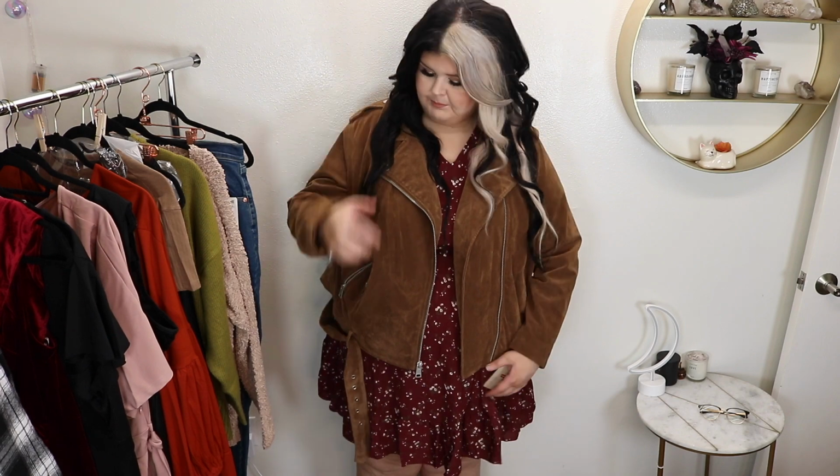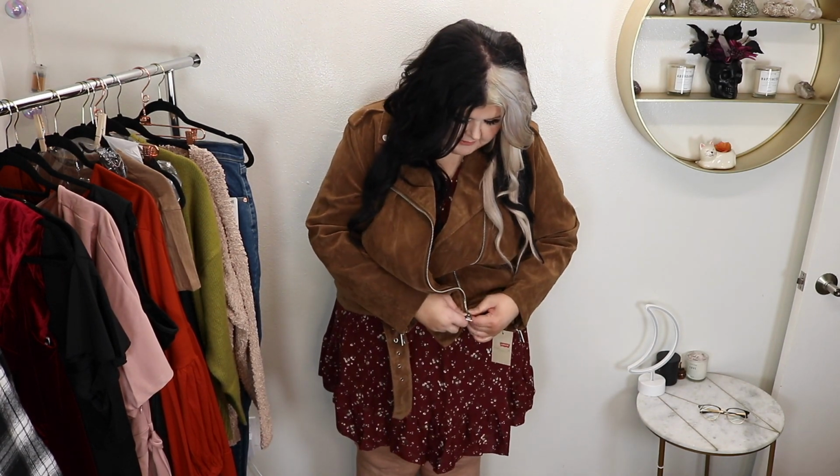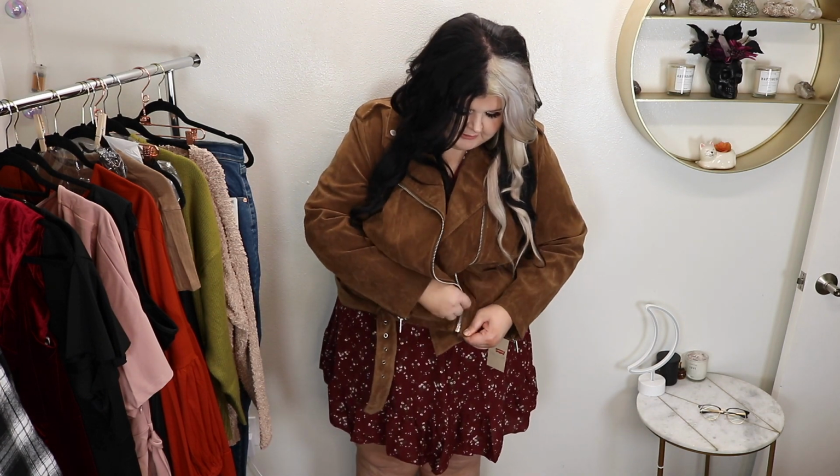She looks real cute and real nice quality, which she better for a retail price of $180. Oh, she's so nice though. Oh, it's fully lined. Again, this guy is in a 3X. Oh, it's so nice. I don't think I've ever put on a moto jacket this expensive in my life. It's got the little zippers there. Let's see if we can zip it. Heck yeah, we can. It's got a really nice thick zipper, which is nice for my arthritis beans like me. Easy to grab, easy to zip.